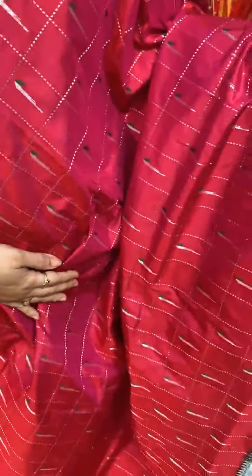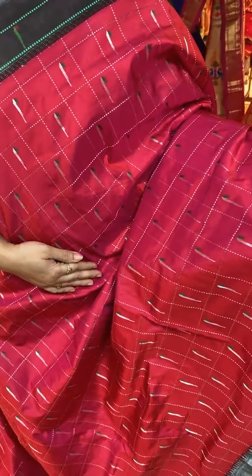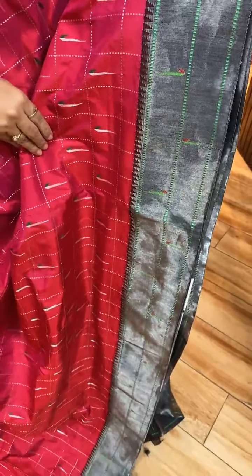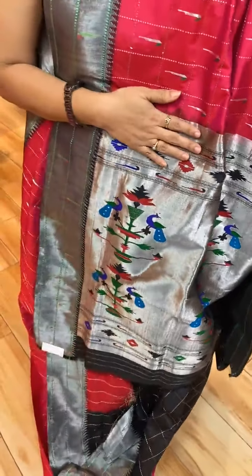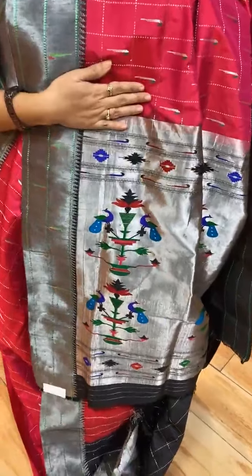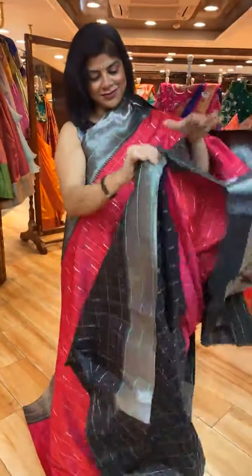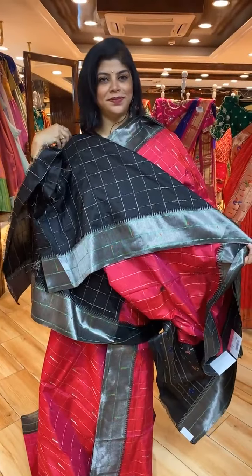My very pretty shade. Beautiful pink and black, a gorgeous and deadly combination. All over zari checks with munia booties. Everything is in silver zari. And this is the border, double munia border, black color. And this is the pallu, contrast black color pallu with rich silver Paithani, and beautiful flower vases with peacocks and munias, diamonds. Blouse: contrast checks blouse with border.